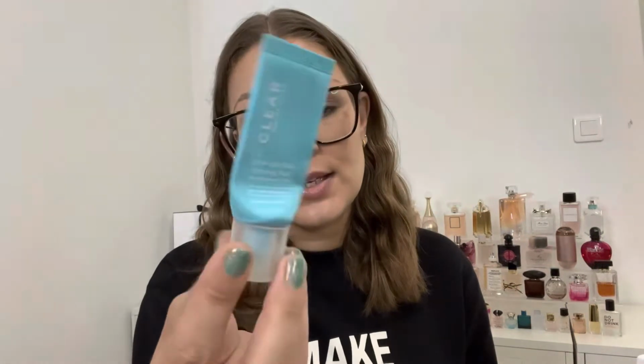This is the Paula's Choice Clear Ultralight Daily Hydrating Fluid SPF. This was a sunscreen, half an ounce, and I didn't like this. It worked just fine. It didn't pill under makeup, so that was really great. I know that this is a popular sunscreen, but it is so liquidy. It's like pouring water into your hands, and I just didn't like how messy it got. I prefer a thicker sunscreen.